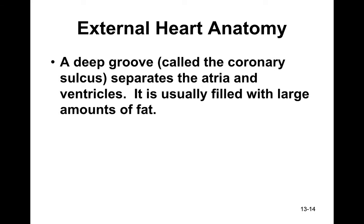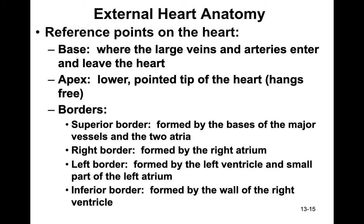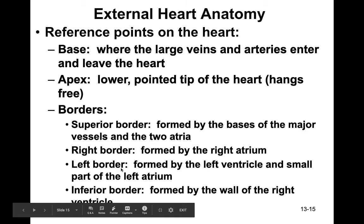Okay, we're going to look at some external landmarks on the heart. There is a deep groove that separates the atria and the ventricles. It's called the coronary sulcus, and it is usually filled with large amounts of fat. We'll look at that in just a few minutes as well. We also want to look at the base and the apex. We're not going to worry about the borders. We're just going to skip those.